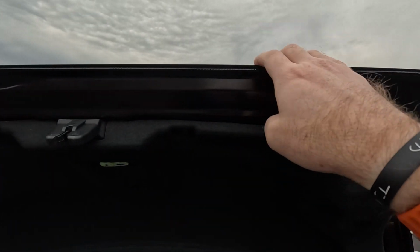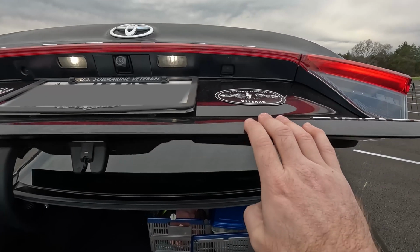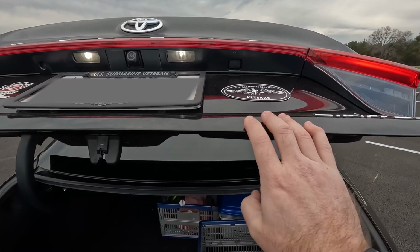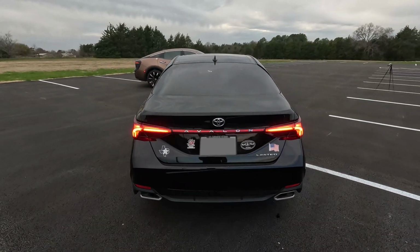So if the back of your vehicle is dirty, or if you're wanting to keep it pristine and clean without fingerprints, unfortunately, you're not going to be able to do that. You're going to be grabbing the trunk to bring it to a close here on the Avalon.